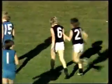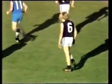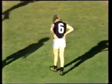What an unbelievable kick. It went high. The pack misread it completely. It bounced over the top of their heads. And that young man has kicked a goal. He's being congratulated by his teammates. And Ferguson kicks a goal for South Adelaide, and the Panthers are back in front. 2 goals to South Adelaide, 2-1 Sturt.